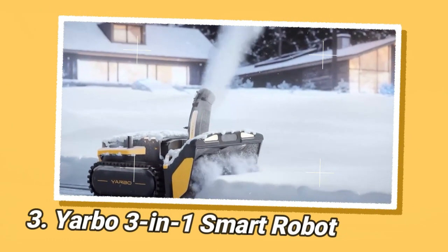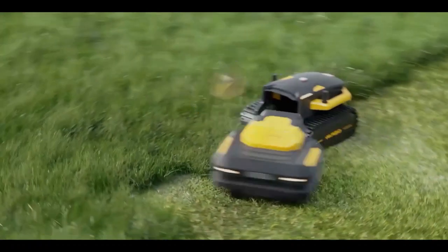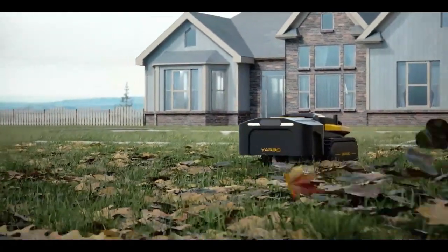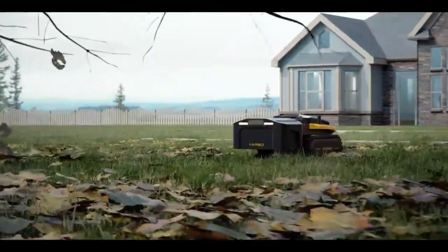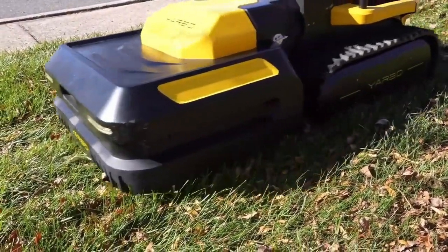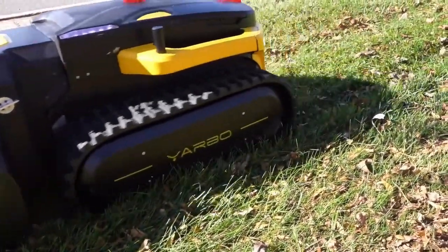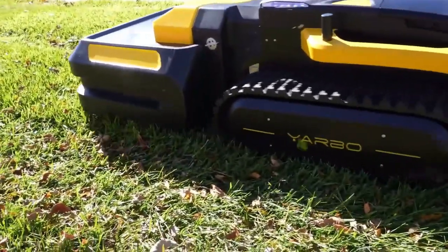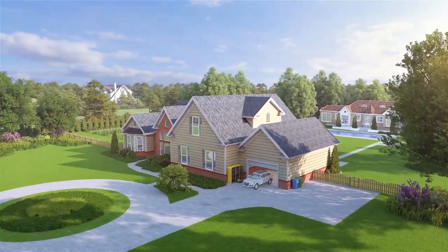The Yarbo 3-in-1 Intelligent Yard Robot is an innovative and versatile piece of technology that can perform various outdoor tasks, such as lawn mowing, snow removal, and leaf blowing. Equipped with advanced sensors and intelligent algorithms, the Yarbo robot can operate autonomously and navigate obstacles with ease. One of the unique features of the Yarbo robot is its modular design, which allows users to switch between different attachments according to the season and the task at hand.